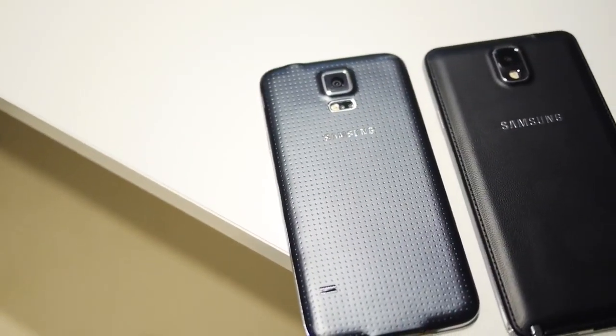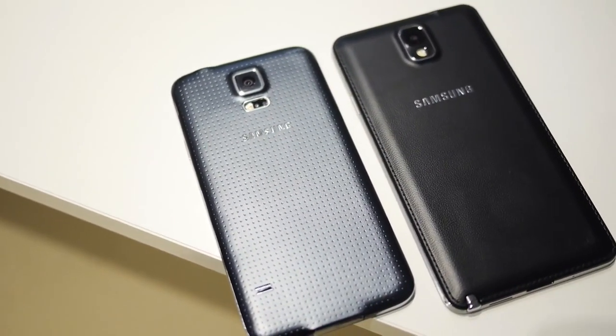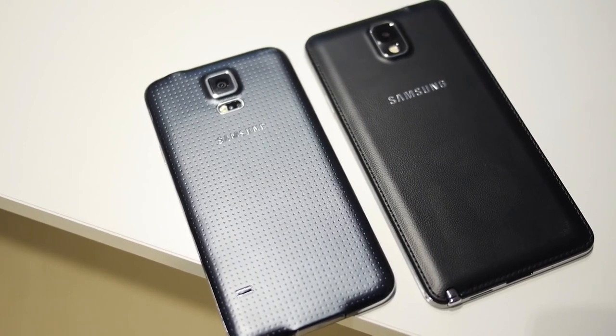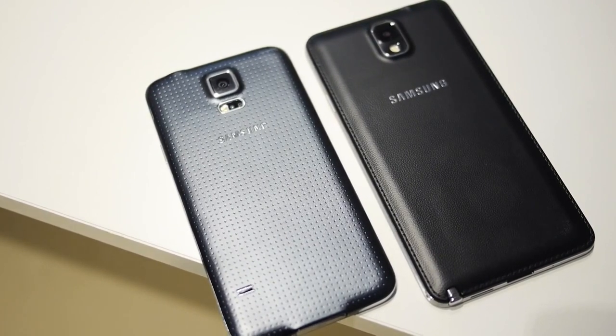You could say that this is the battle of two different flagships for the same exact company. Hey, it's Joshua Vergara from Android Authority. What's going on, everybody? And this is the Samsung Galaxy S5 versus the Galaxy Note 3.